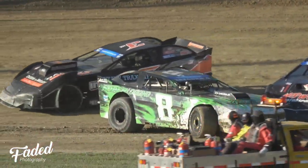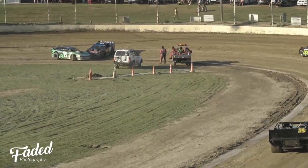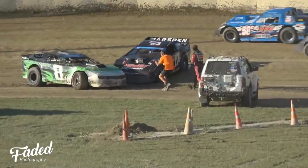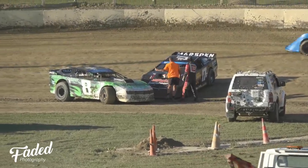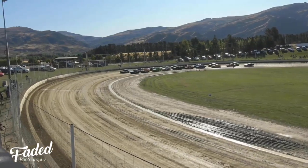And it looks like it's Burson who backs away first. No visible damage to that car. Soper was pretty much driven round the wrong way. Ryan Marsden's the other one that's still nose to nose over there at the moment. Ewan Shearing. He stopped down the front. Couple of crews out there.